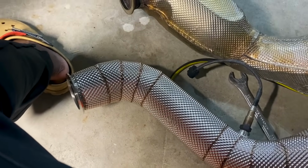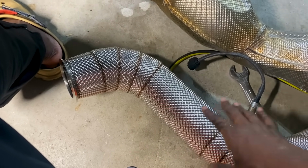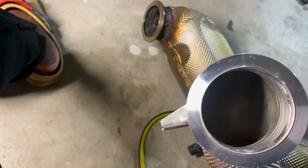You have to make sure you have emission control devices on all of your vehicles. Don't go catless because of the smell, and it's bad for the environment. So there is a cat somewhere down there.